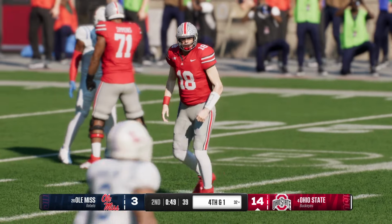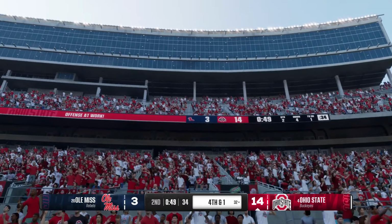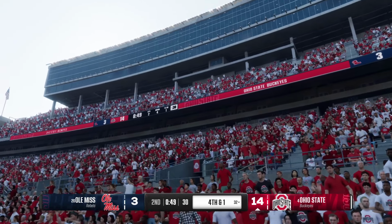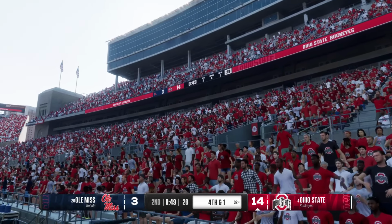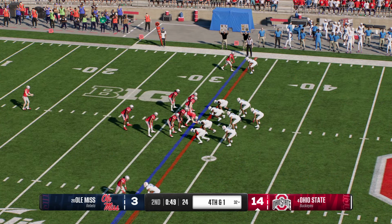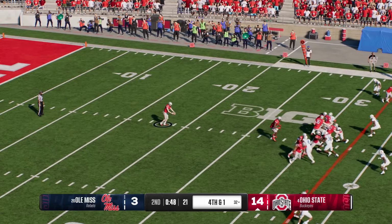Another incompletion on 3rd down. And I like the aggressiveness on 3rd and short, trying to throw the football, take advantage of a look that they got. They weren't successful, and now it's 4th and short territory. Who knows what they're going to do? The Buckeyes decide to punt it away. This will be the 2nd time they've had to kick it away.